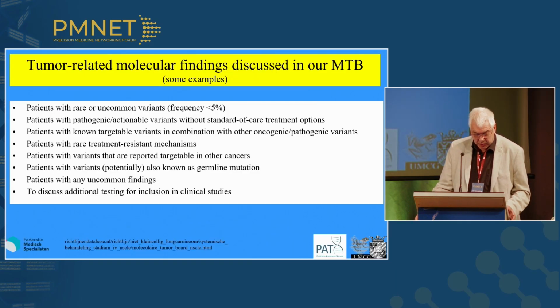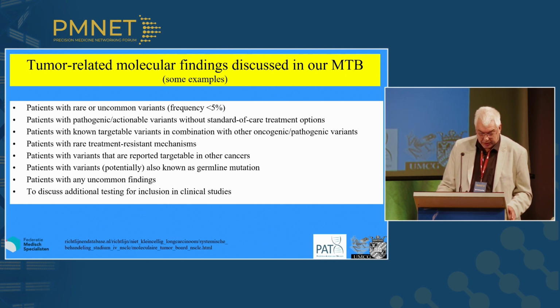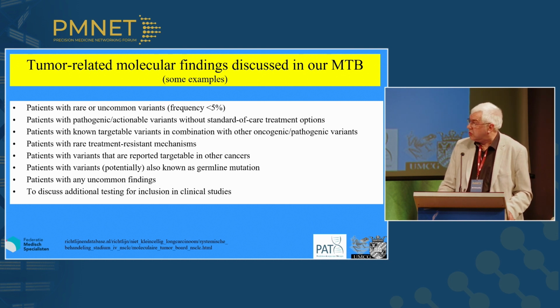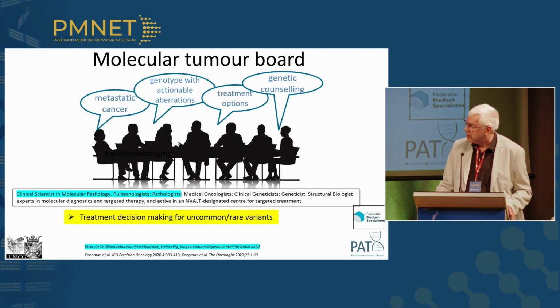So what do we bring into the tumor board? Not only rare mutations and common mutations, but also those that were found in other malignancies, those that do not have standard care. We are not bringing in the common; it's only the very exceptional, complex data. Now, the tumor board is similar to what we showed previously.